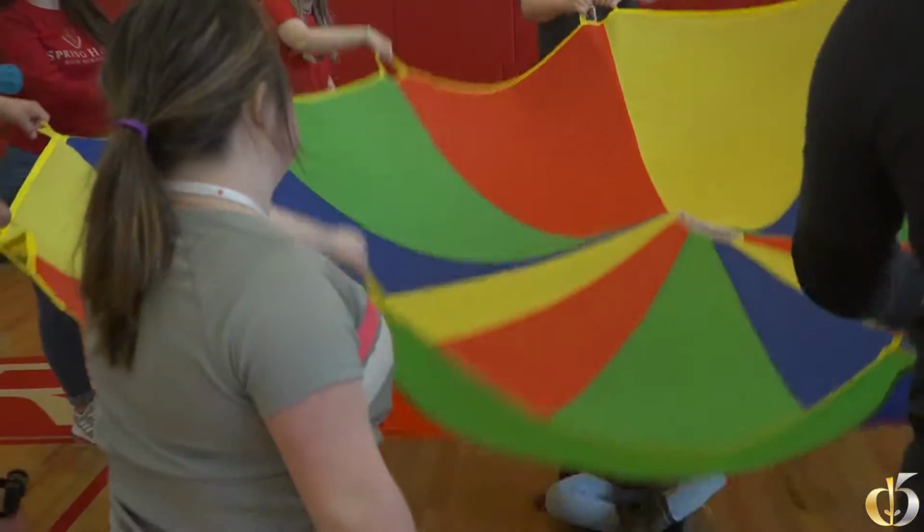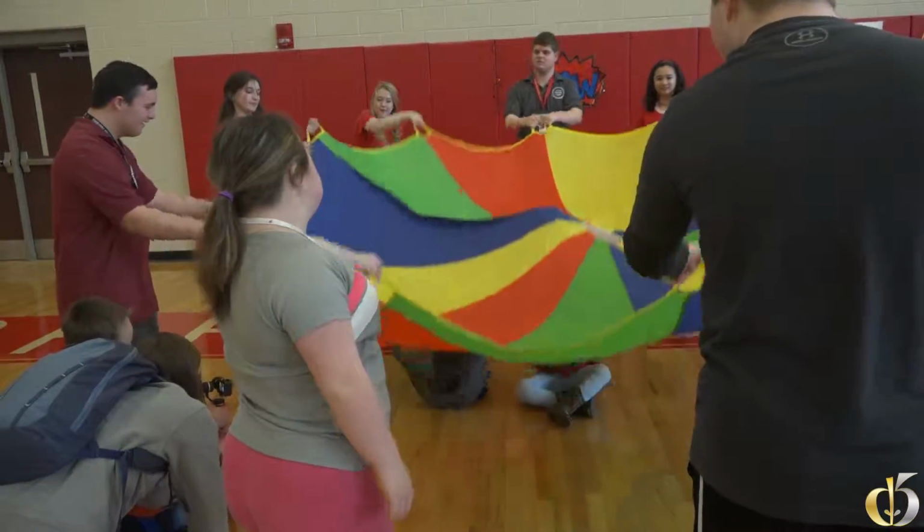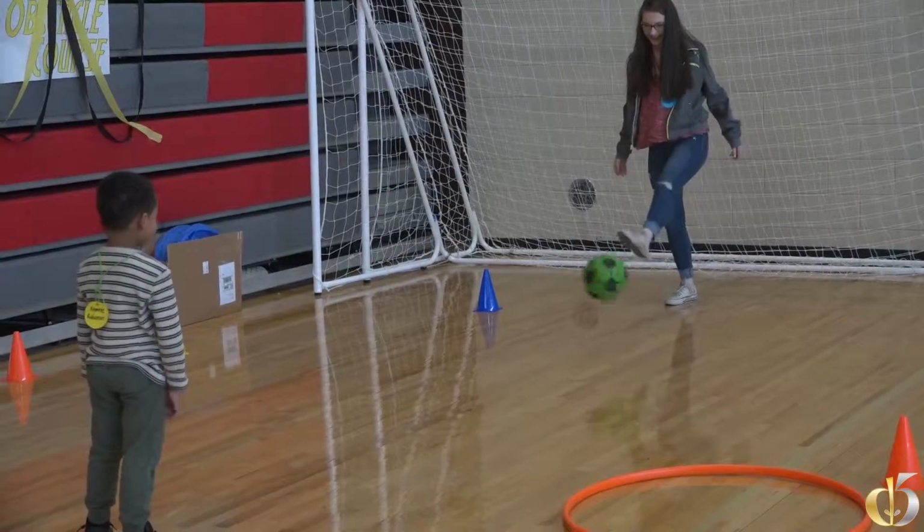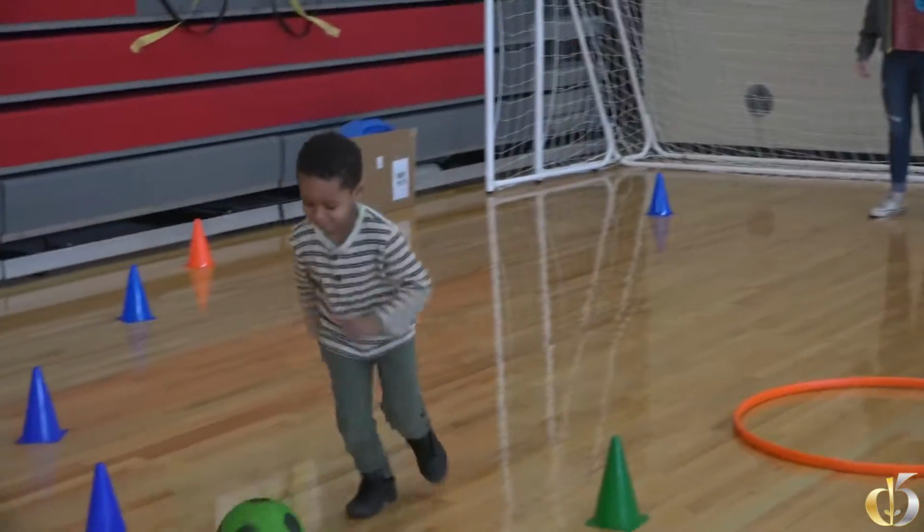We have 3 rooms for the kids to go into. First we have the gym, we have games in there, we have obstacle courses, freeze dance, blockade. We want to make the interaction between our volunteers and the students. We want to give them a lot of time to play.